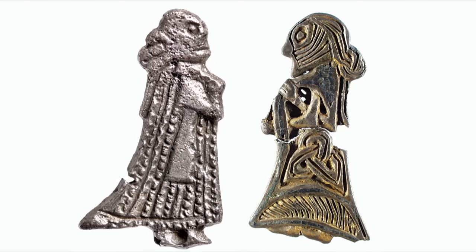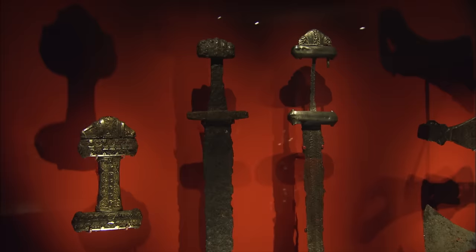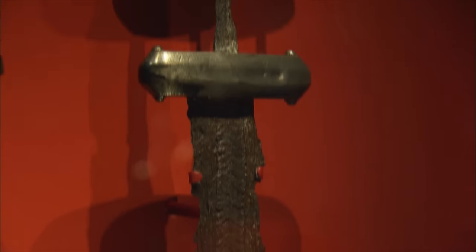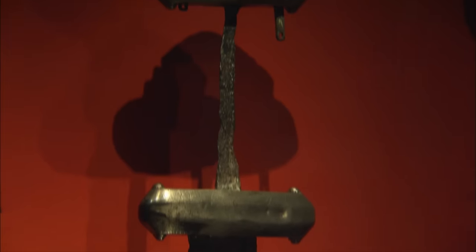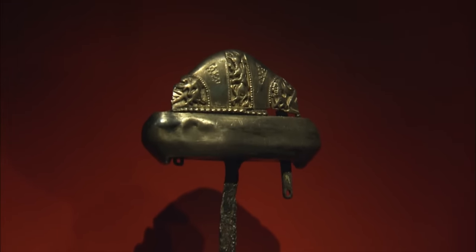If we look at, we've got some fabulous swords here. Do you think we would ever have seen a real flesh and blood Viking woman wielding something like this? Well, I would say the sword is the male weapon par excellence. Swords are the status symbol of the elite male warrior.